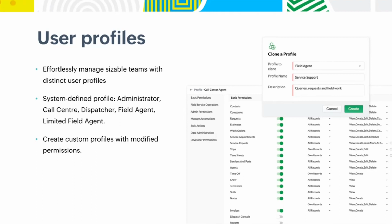Next is our custom defined profiles. So here in custom defined profile, you can set up profile permission to suit your business module by cloning any existing profile. You will have all the permission to set up profile permission, be it record permission to all records, own records, or to view records, or to give permission to edit, delete, create. All of this can be customized right from here.